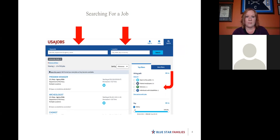You can also search by job location. This is how I like to search for a job because I live in Jacksonville, Florida, and who wants to leave Jacksonville, Florida? I like it here in sunny Florida. So I like to search by Jacksonville, Florida, and I press search, and all of the jobs in my area come up. You can do this for your area. If you are willing to relocate, you can search by the job title or the location in which you want to live.